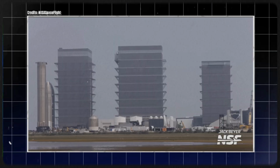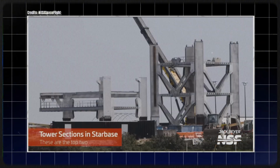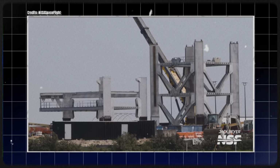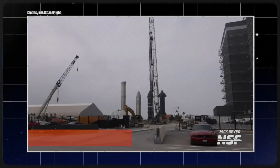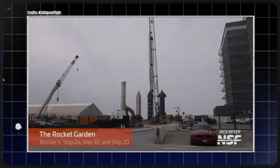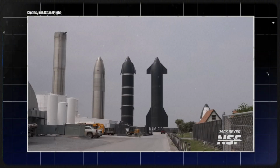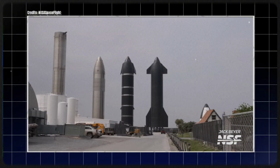The stacking was slightly delayed due to Hurricane Beryl, which threatened Starbase. If SpaceX had continued with 5-day intervals, the stacking process would have taken much longer. Instead, they are accelerating the process by stacking segments more frequently. With 3 sections completed and 7 to go, the task is getting more challenging.